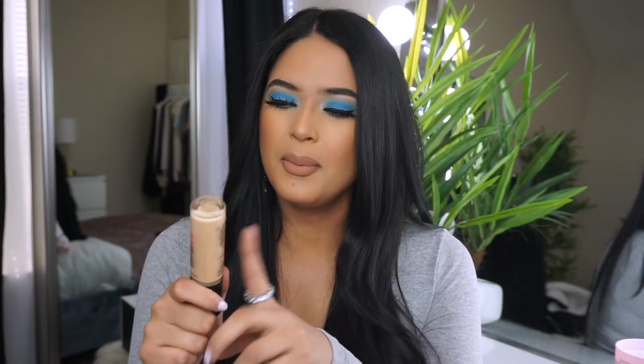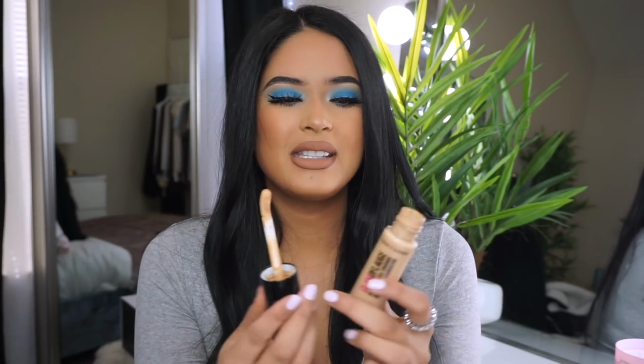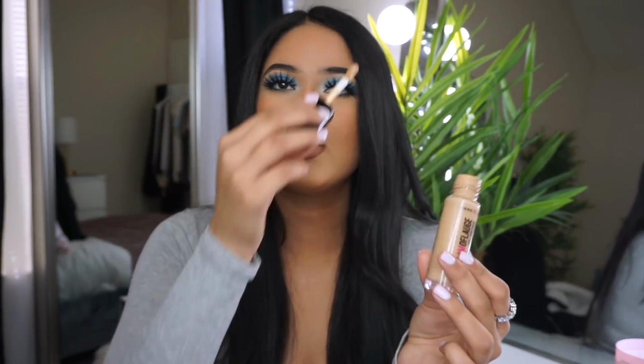So in case you guys are wondering, I'm in the color Honey for all my foundation twins. Also, my shade range, I would describe me as a MAC NC35. So if you're a winter shade, I would go a little bit lighter, but Honey is just a great color for me. But yeah, like I said, the foundation is amazing. This is the applicator. I just go like this and I blend it out with my beauty sponge.